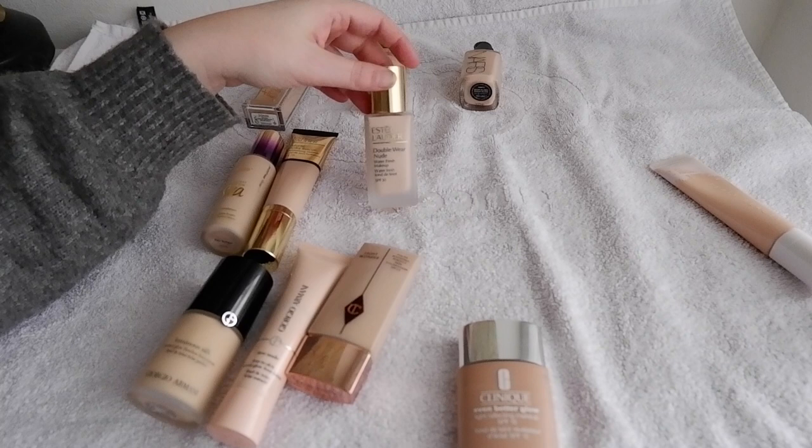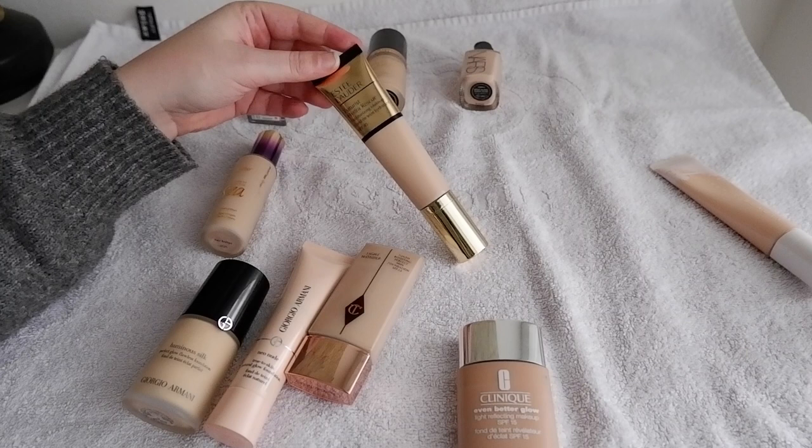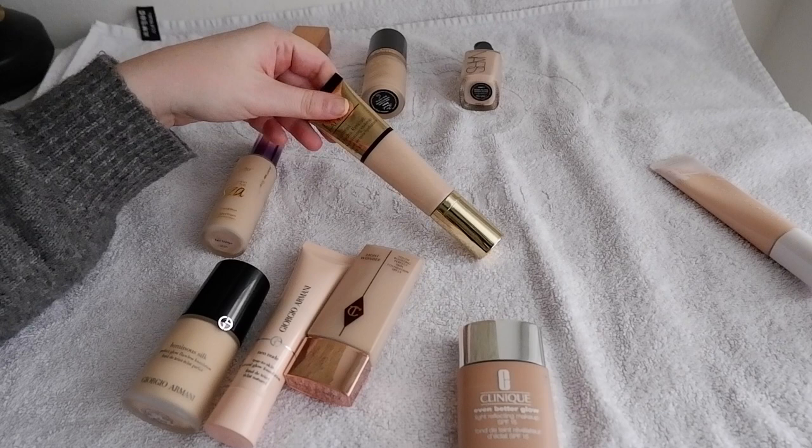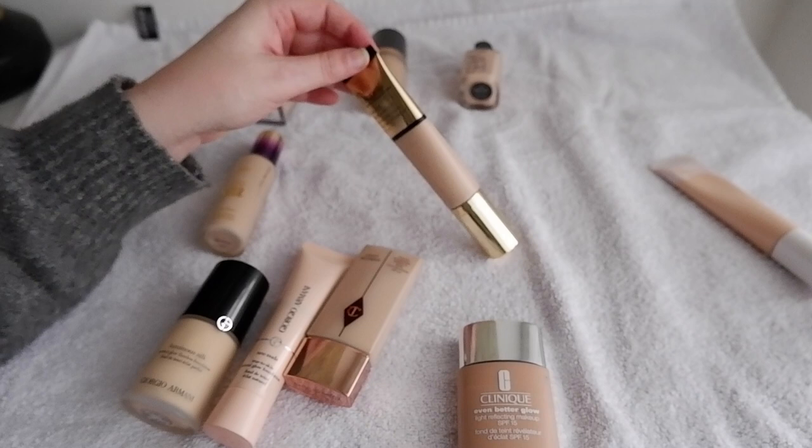The replacement of that foundation is this, the Futurist Hydra Rescue. I saw this in a lot of declutters at the end of 2020. I have mine in 1N0 Porcelain as well. This was a bit dark for me, but I've only tried it once so far. I got this with a gift voucher, so that's a newer thing I still need to try.